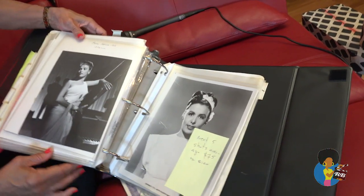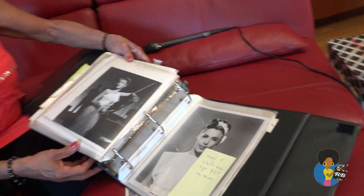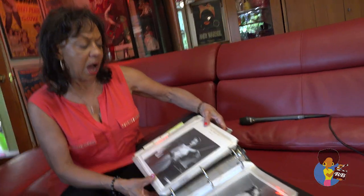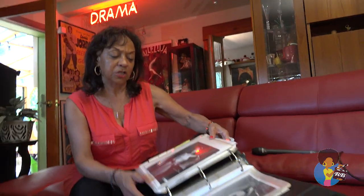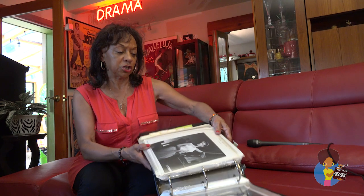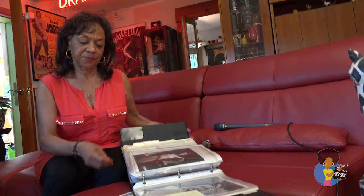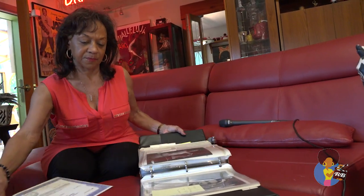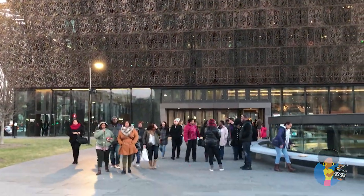And what are those post-its there? The African American Museum and the Smithsonian Museum both were interested in items from the Cinema Apart collection, so a lot of these notes you see are appraisal notes showing the value of the photographs. So a lot of your collection is actually in Washington D.C. now. Absolutely. They have 1,000 pieces in the new Smithsonian.